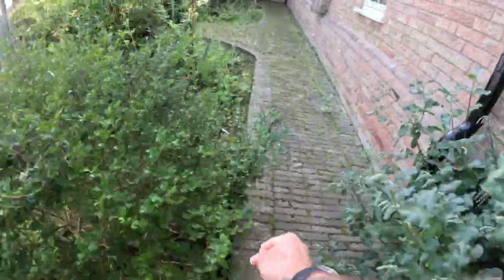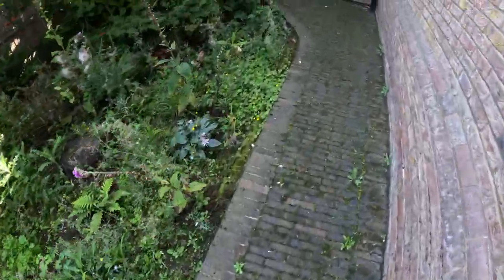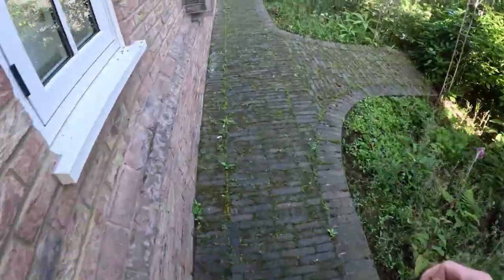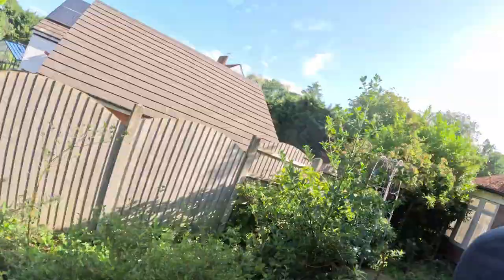I'll quickly go with that. Again, up here quite mossy, and it finishes just there, so we haven't got to fight our way around the side there. But yeah, should be nice and straightforward, just a very big job. We're going to finish getting set up and get started. We'll jump straight into it. See you in a sec.